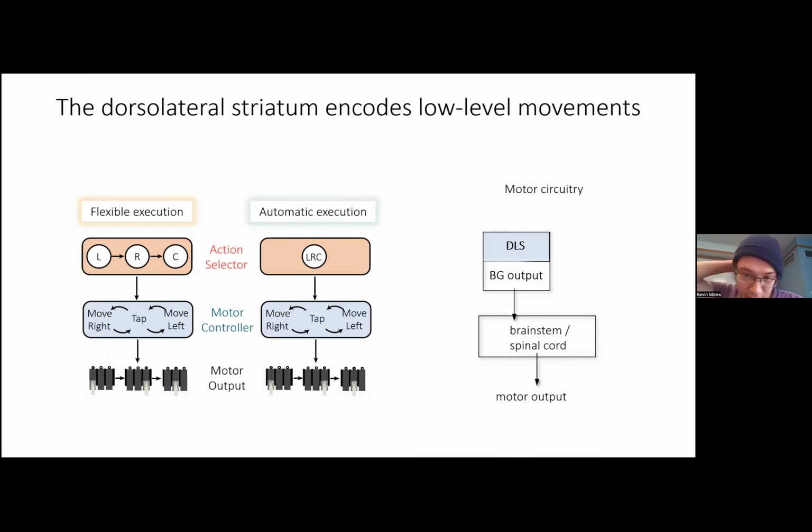And so just to briefly summarize, we did not find evidence that the DLS differentiated flexible and automatic movements. Additionally, we did not find aspects of high-level ordinal or sequential information encoded here, but instead found this egocentric movement representation, which was consistent with a low-level kinematic role for DLS, just tracking the tap, move left, tap, move right, tap. And this is even though they've been practicing the same particular sequence for months over thousands and thousands of trials. Rats never developed a consolidated motor representation in the DLS beyond this basic egocentric representation.